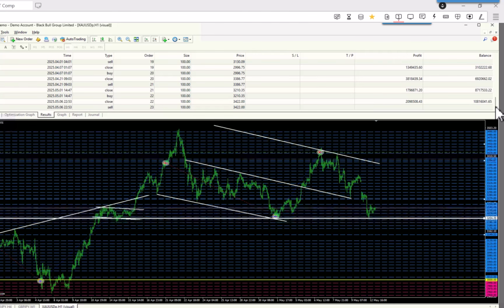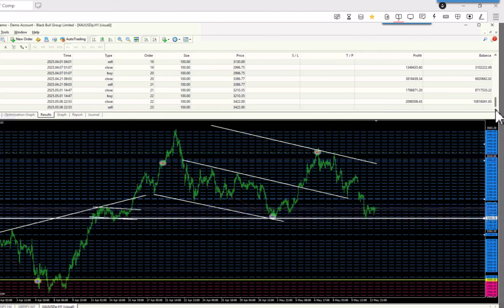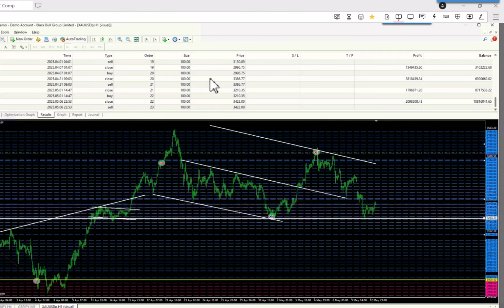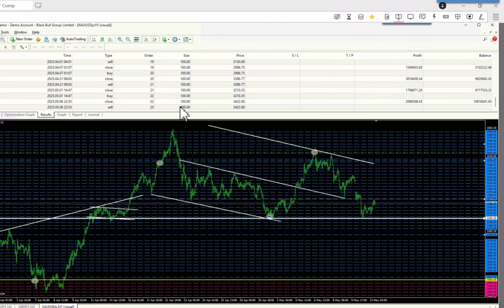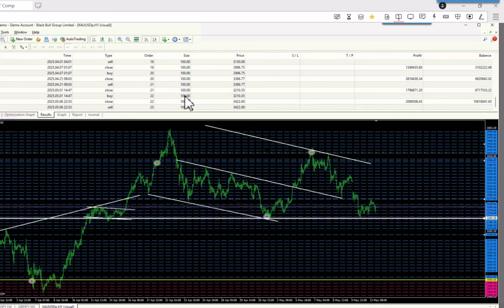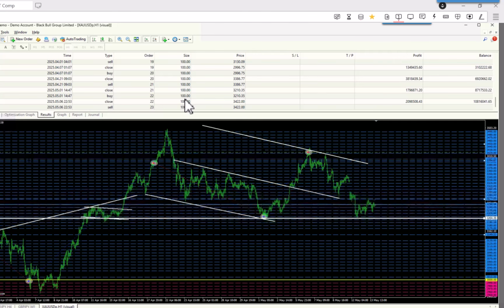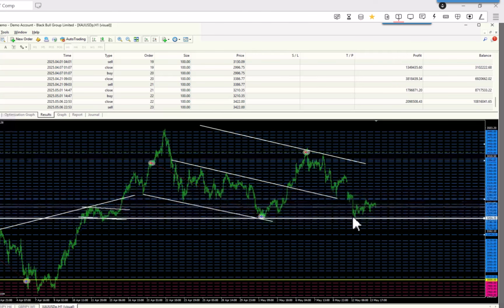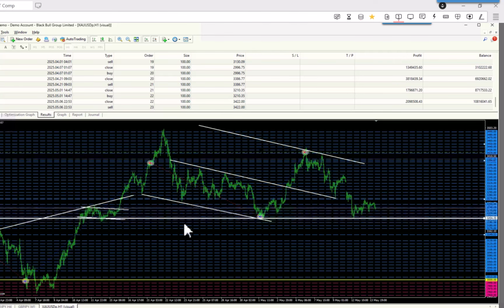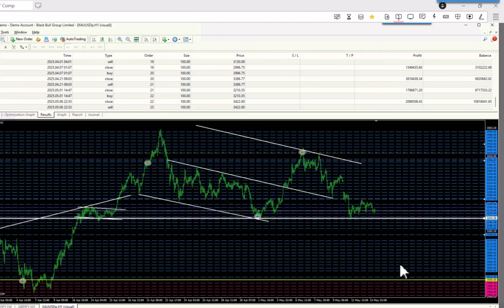Okay, let's see how this one goes. This is a sell, still an active sell. And now, what you can also see is that we've hit the broker's maximum lot sizing. So now the lot sizing is not increasing anymore because the broker's maximum lot sizing has been reached. I would have expected a bounce there. It seems like a strong support area. Not sure why that hasn't happened. Let's just wait patiently.